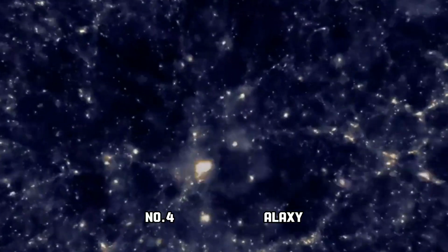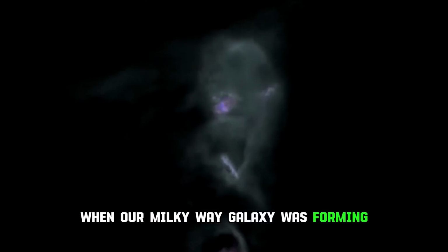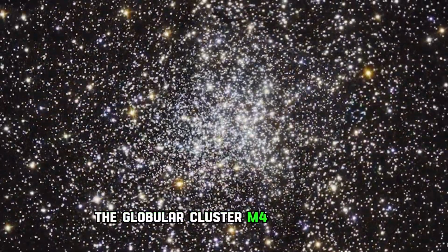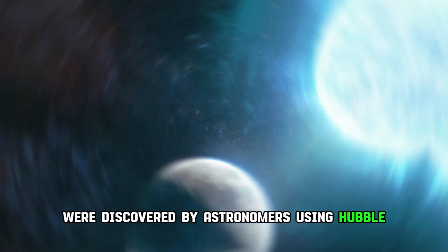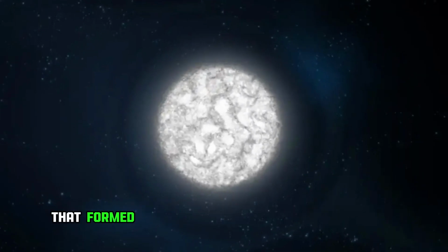Number 4. Birth of a galaxy. Around 12.7 billion years ago, when our Milky Way galaxy was forming, the sky was filled with globular star clusters. One of these clusters, the globular cluster M4 at Scorpius, is the oldest incarnation of this type. The oldest white dwarf stars in the cluster were discovered by astronomers using Hubble. This artwork shows the cluster filled with youthful blue-white stars that formed several hundred million years after the Big Bang.